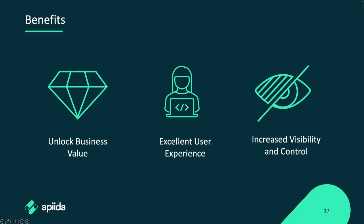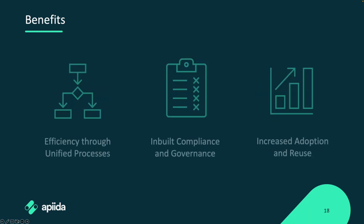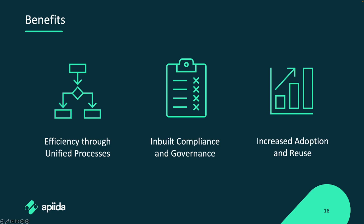And with a unified approach to API management, organizations have greater visibility into how their APIs are being used and can more effectively monitor and control their usage. This helps to minimize risk and ensure that APIs are being used in compliance with policies and standards. A unified API catalog and governance framework also streamlines internal and external processes, making it way easier for organizations to manage the APIs and ensuring that they are being used in a consistent and efficient manner.